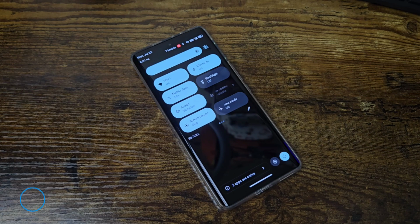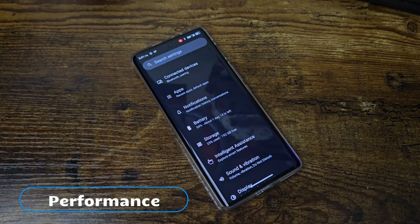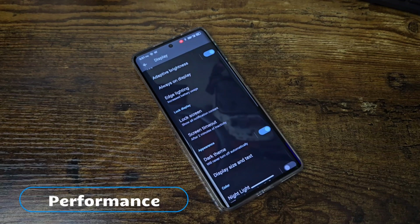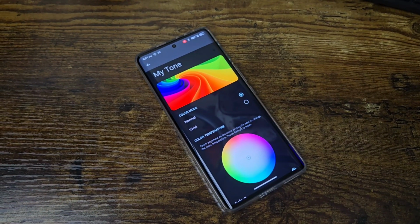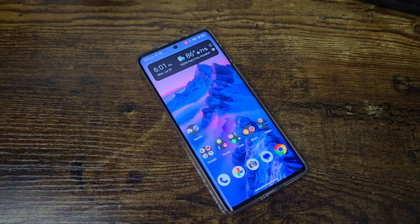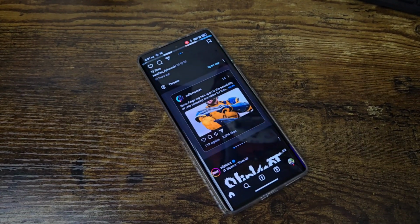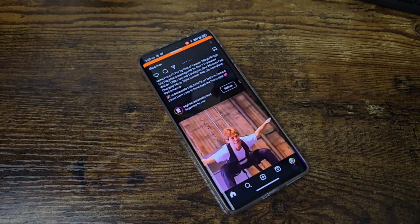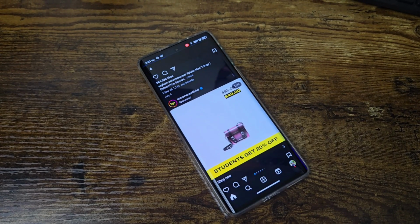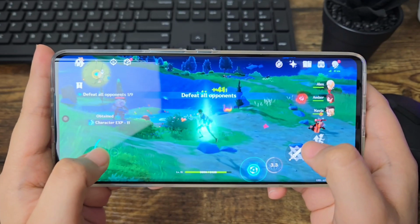So going on over to the performance of this guy, it is running stock Android 13 with the promise of Android 14 coming. Now, they did not clarify when Android 14 will be coming, considering the fact that we're already going on to Android 15. Hopefully by the end of the year, this device will get Android 14. I'm not expecting it to get 15 or 16, since that's not how it works with these types of devices. You might get 2 years of security patches, but that's about it.